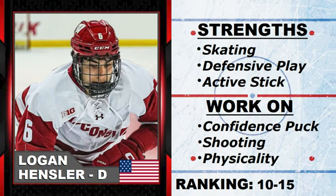And then what he needs to work on and improve upon: confidence with the puck, skate it a little bit more. Use those hands and the skating to bring it up the ice, I guess you could say. Shooting, like I've talked about in the previous clips, finding those open lanes. And then physicality. Sometimes he's 50-50 on the physicality. I'd like to see him use a little bit more. He's a great skater, so he can recover well.